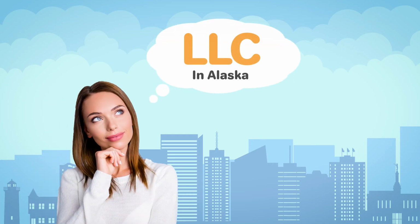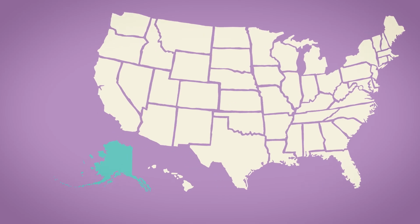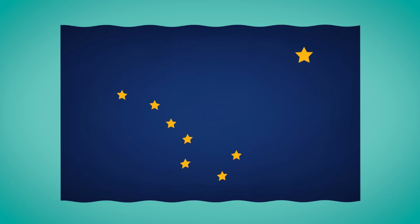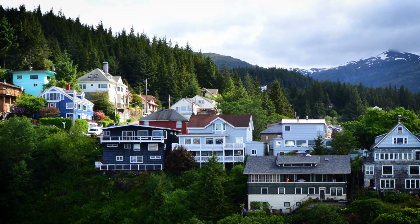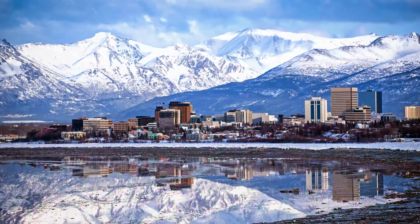How to form an LLC in Alaska. Alaska is an excellent place to form a new LLC. Not only does it have some of the fastest startup growth in the nation, it also ranks as having the lowest tax burden. Every state has slightly different requirements for forming an LLC. Follow along closely to learn the required steps for creating your own limited liability company in the state of Alaska.